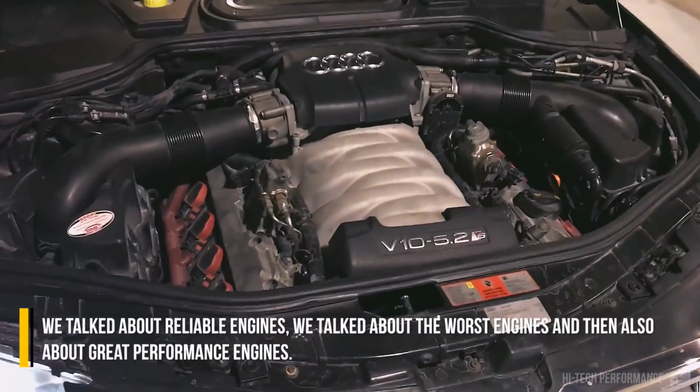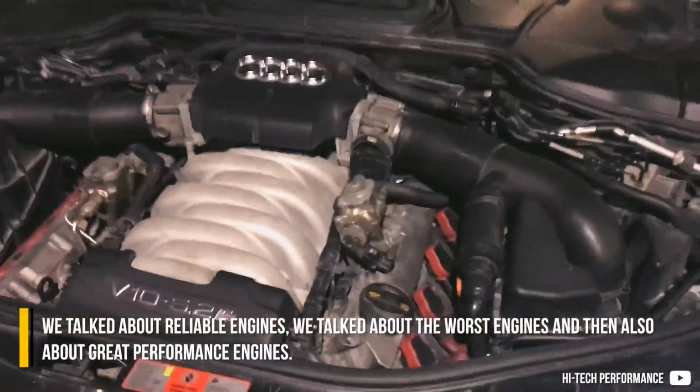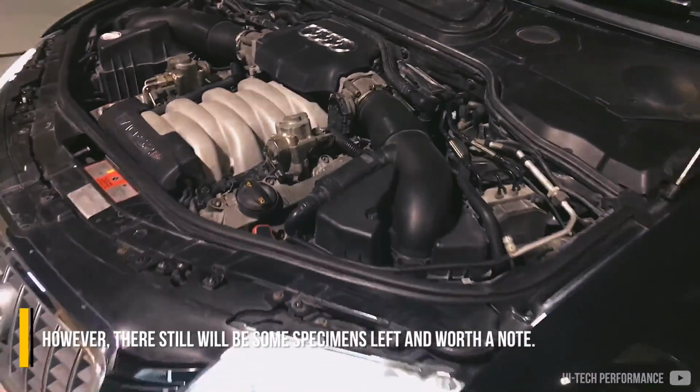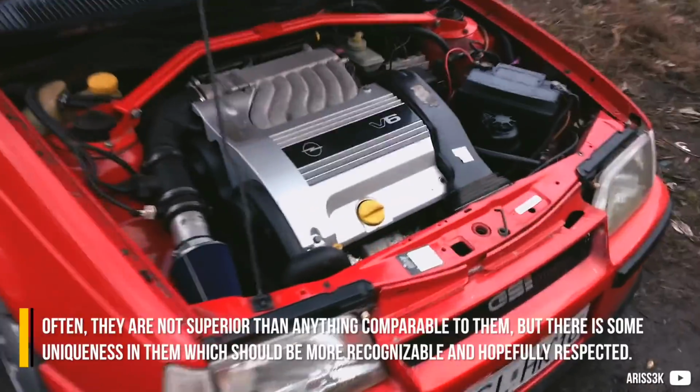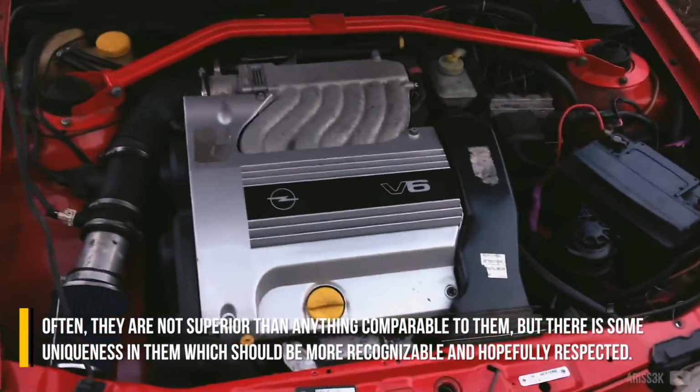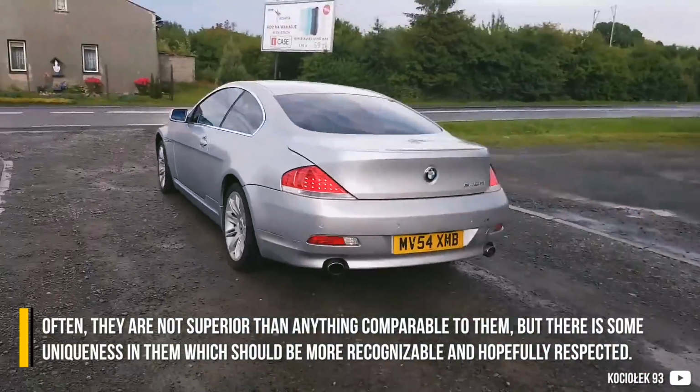We talked about reliable engines, we talked about the worst engines, and then also about great performance engines. However, there still will be some specimens left and worth a note. Often they are not superior to anything comparable to them, but there is some uniqueness in them which should be more recognizable and hopefully respected.